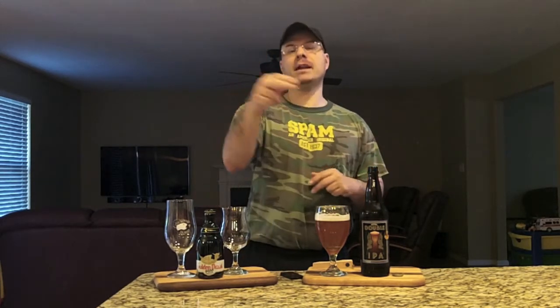Not that we really care, but RateBeer gives it a 99, and BeerAdvocate gives it a 92. This evening, I'm going to give this beer a 94. It's a solid A beer, actually a 95. It's a solid A beer, super tasty. I would drink this again.